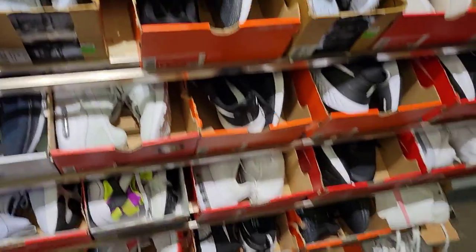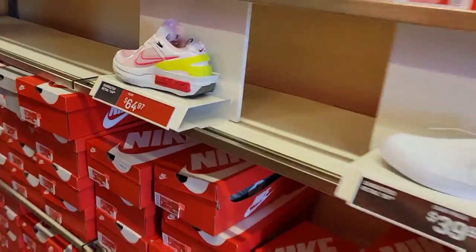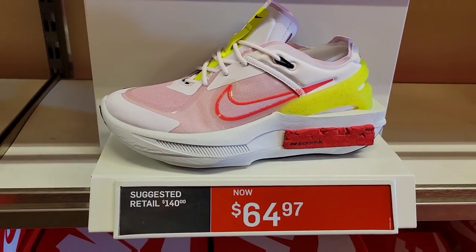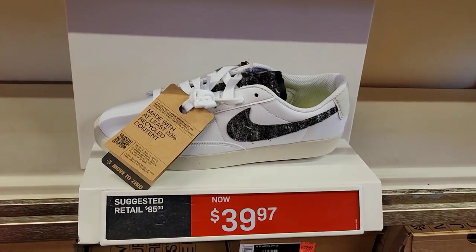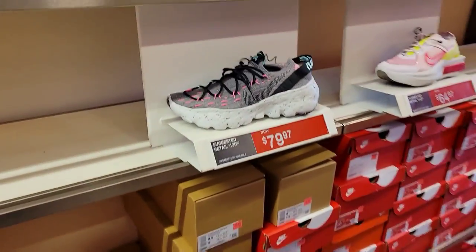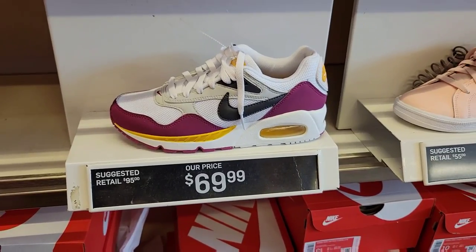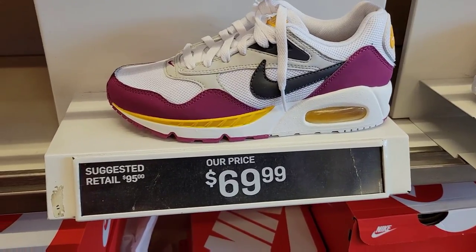So, yep, we got everything here. Got some women's stuff, some 04s again. These are different, $64 for $140. Nike Fantaka Edge, I don't know what the hell that is. Blazer Low, $39. This colorway is pretty fire too. Some more 04s for the ladies, $79 on those. Nike Air Max Core Light, the colorway is pretty dope, $69 as opposed to $95.